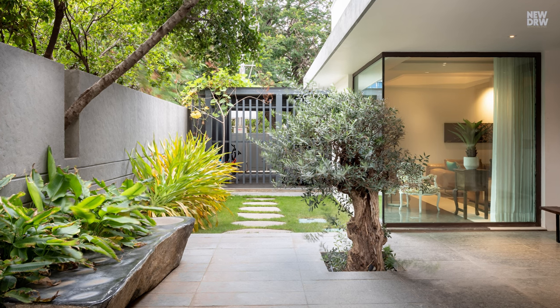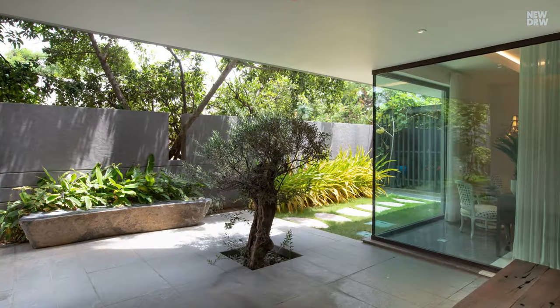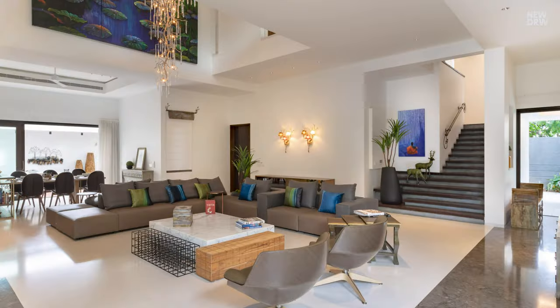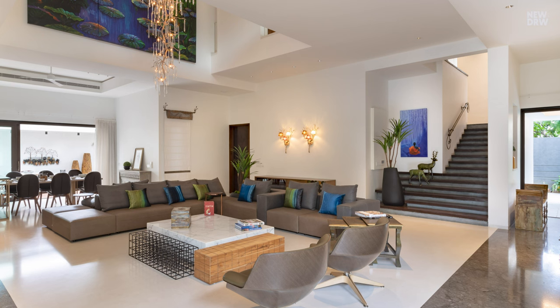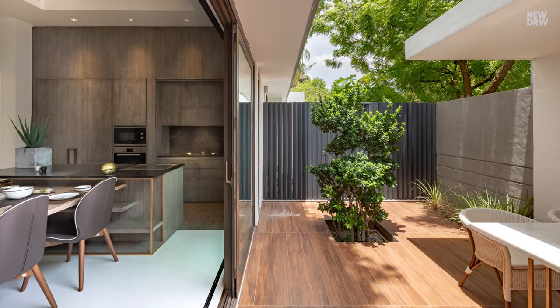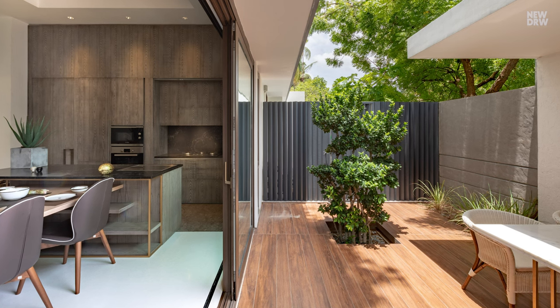Landscaping mimics the surrounding environment, incorporating mature trees for a sense of timelessness. The double-height living area opens to the north, maximizing natural light and creating a spacious atmosphere.